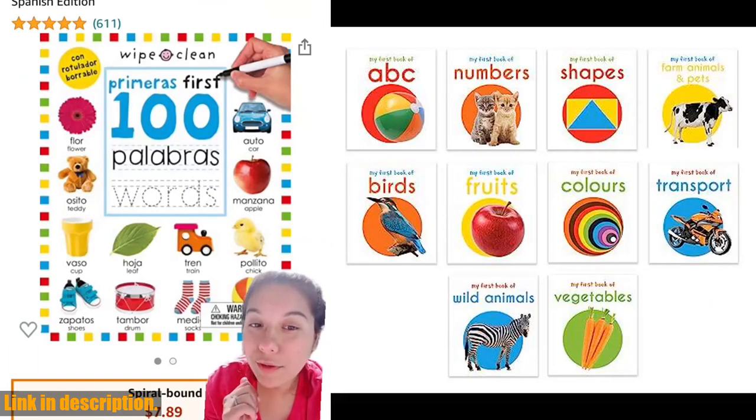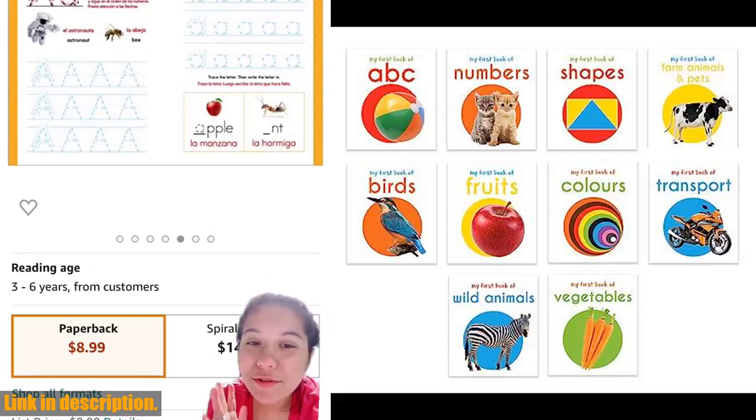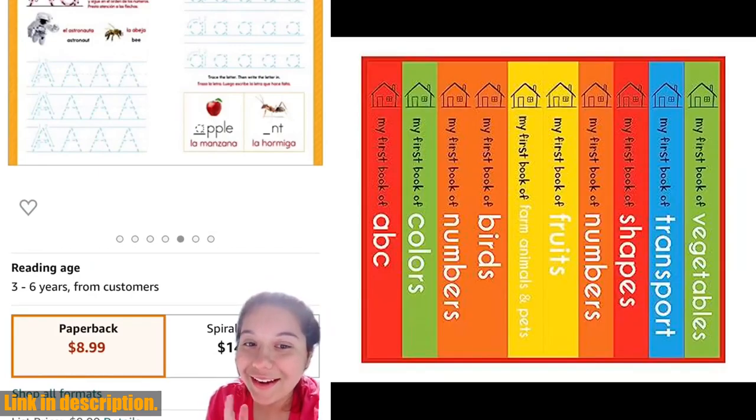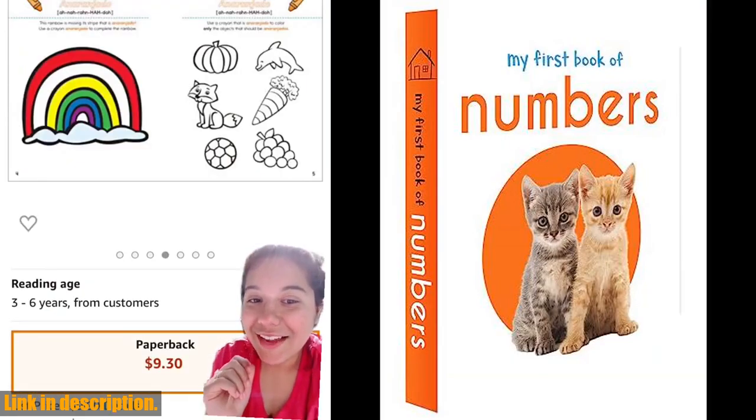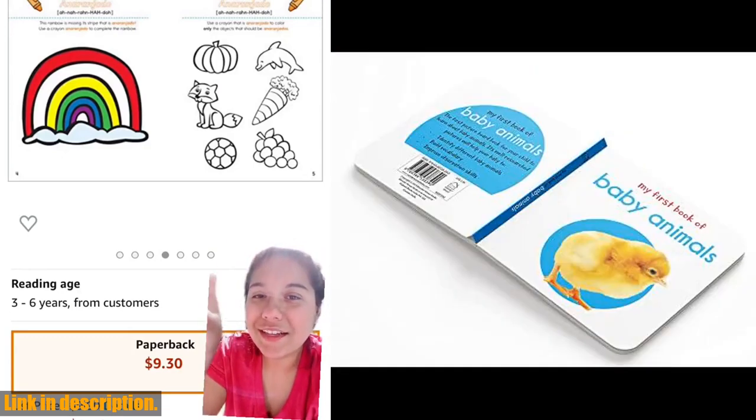Today, we're taking a closer look at the My First Library Boxset of 10 board books for kids. This amazing Boxset is perfect for introducing your little ones to the magic of reading and exploring new worlds through the power of books. Each book in this Boxset is carefully designed with bright and colorful illustrations to capture your child's attention and spark their imagination.